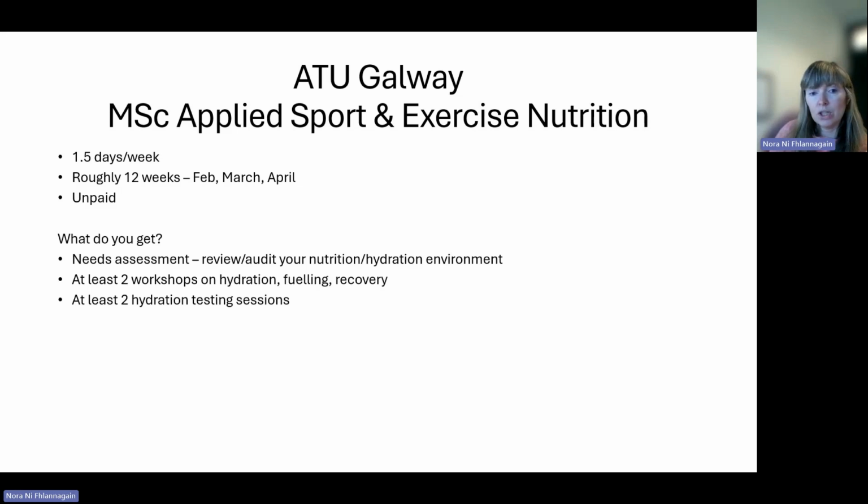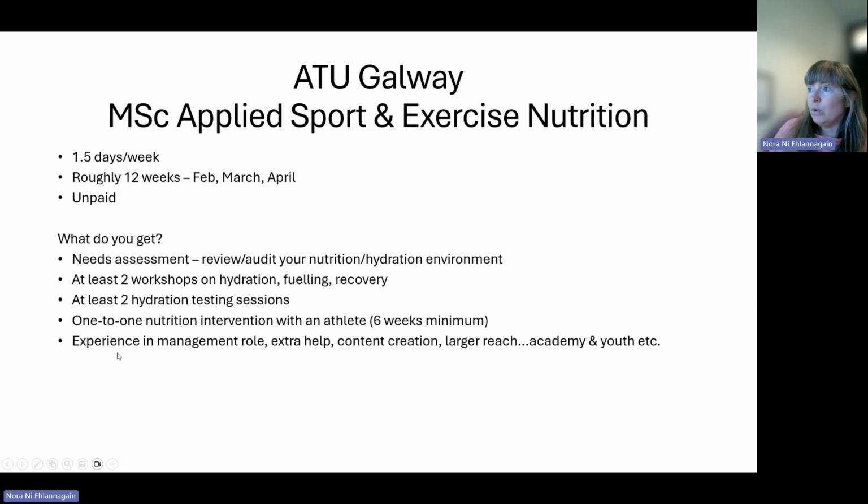Again, at least 2 hydration testing sessions, so urine testing, so they could lighten your workload, or they could do a wider group that you don't reach. They do a 1-to-1 nutrition intervention with an athlete, so that's a 6-week 1-to-1 intervention. Again, maybe an athlete on the fringes that isn't within your funding to work with, maybe this placement student could work with them. Then what do you get?